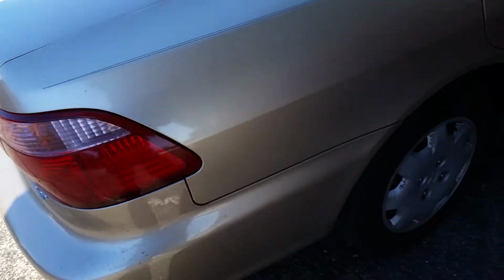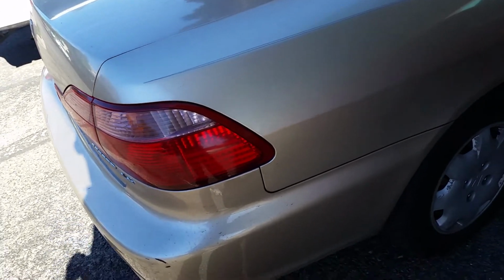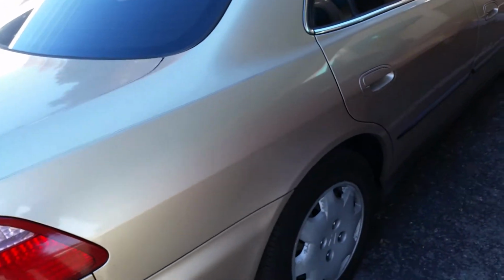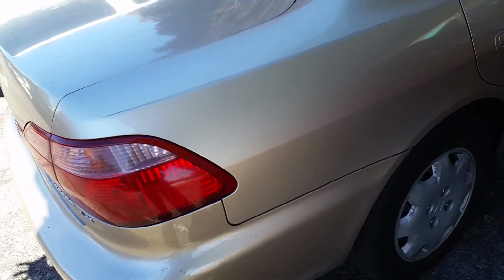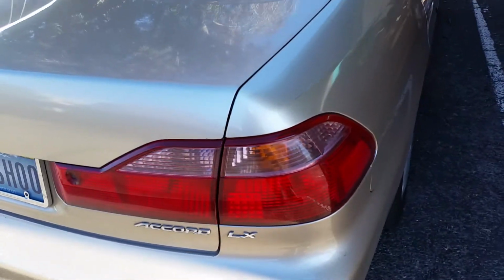Now, this is a big difference between the 98 and 2000 Accords and the 2001 and 2002 Accords. This car is technically a 99, but it's actually listed as a 2000, so it's the same car as you've seen in all the videos. But I want to show you guys something that's really important. It really intrigues me, actually.